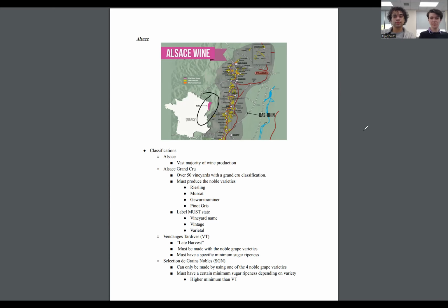So when we talk about Alsatian wine, the classifications are pretty easy. There are two main ones, and that's Alsace AOC. That's the vast majority of wine production in Alsace. It'll be labeled as Alsace AOC. If you see something called Alsace Grand Cru on your bottle, you will know that it is one of 50 vineyards with a Grand Cru classification, and they got to produce the noble varieties. We'll be touching on this a lot when we continue this video.